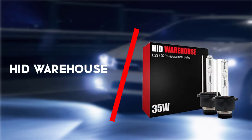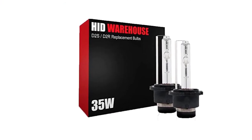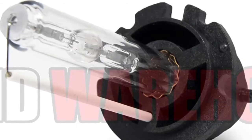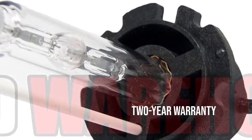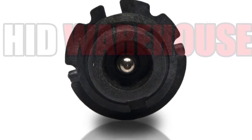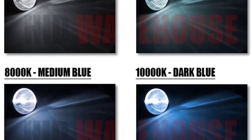Fourth up is the HID Warehouse. Likely the most affordable HID replacement bulbs out on the market, HID Warehouse specializes in HID bulbs and conversion kits for a wide range of makes and models of vehicles. The company offers replacement bulbs in pairs for various applications and colors depending on the temperature you want, including 3000K, 5000K, 6000K, 8000K, 10,000K, ruby pink, midnight purple, and deep blue. Again, check with your state's official laws before choosing a bulb that's brighter than 5000K.